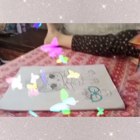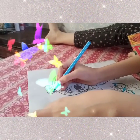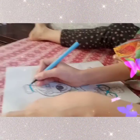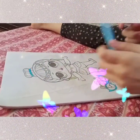She has a kitty cat. Why are you looking at her? This is cheating. She's a big cheater. If you try to cheat someone, you won't get the prize. And what is the prize? I want, and if it's for eating.